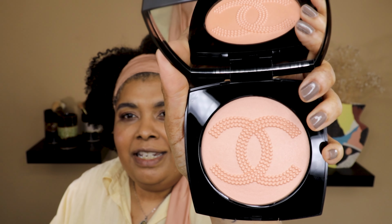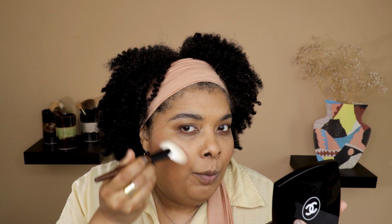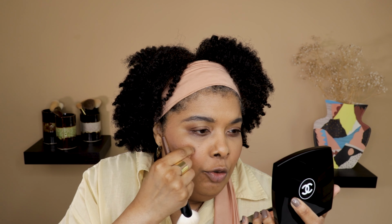It's just so pretty. I'm gonna use my Sonia G angled brush. So this is Fan A. Immediate color, so pretty.